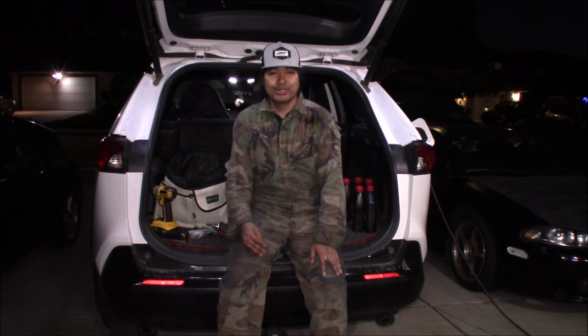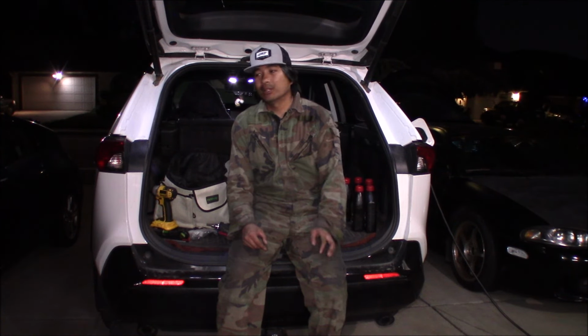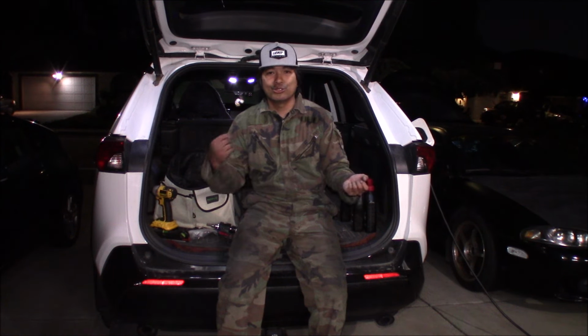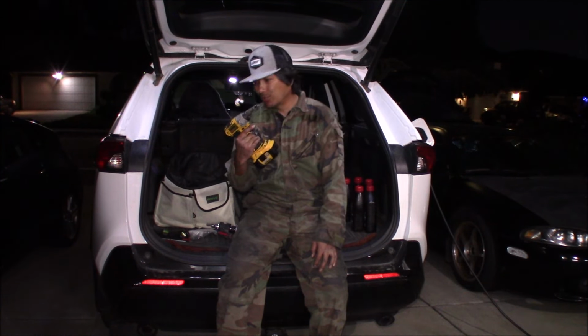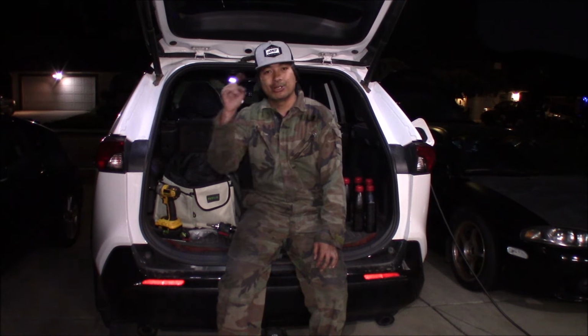So the transmission is easier, but it takes more fluid. The harder thing about the transmission is that you have to take all those stupid covers off. It's actually not that hard because most of them are bolts. You can just use a 10 millimeter to take them out. And then there are 7 of those clips that you have to take out.